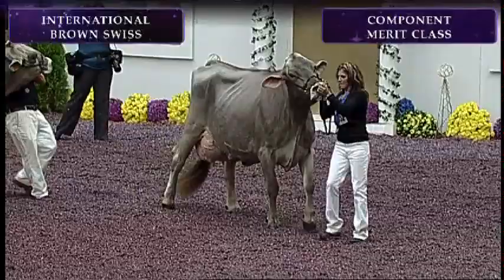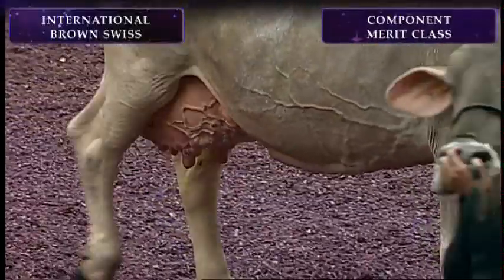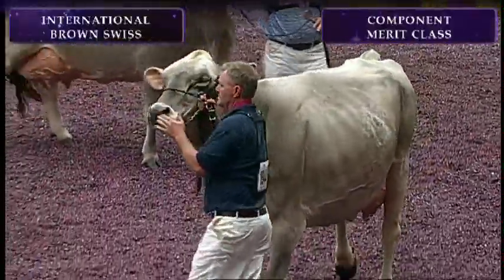The second cow, another powerful cow, and wearing the second best udder in the class. It's an advantage in udder attachments as well as strength of loin. It places her over the tremendously deep ribbed cow in third. I love the depth of fore and rear rib and the balance of this cow.